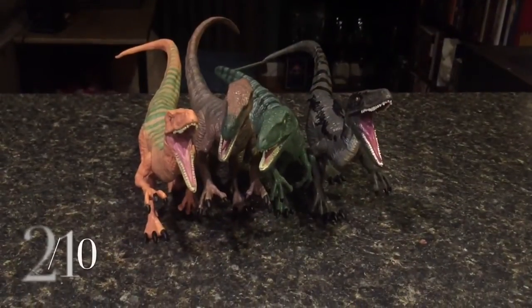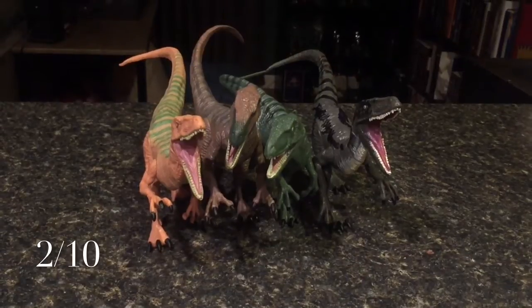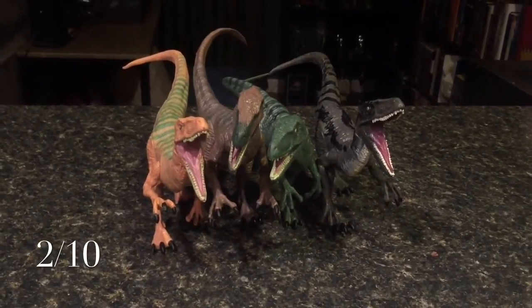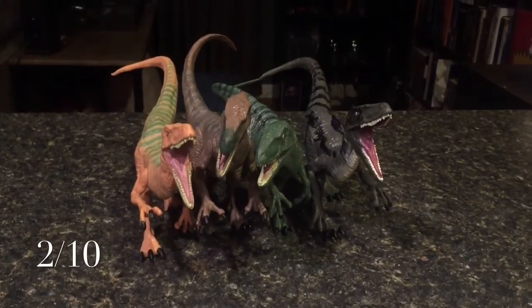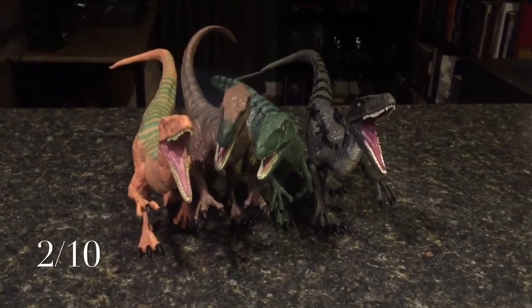So please, listen to me. Run away from this Target 4-pack. This is an abysmal excuse for a toy. They don't have any play features. They don't have any articulation. There's nothing you can do with them. They're not good looking statues. They won't stand. The paint isn't perfect.